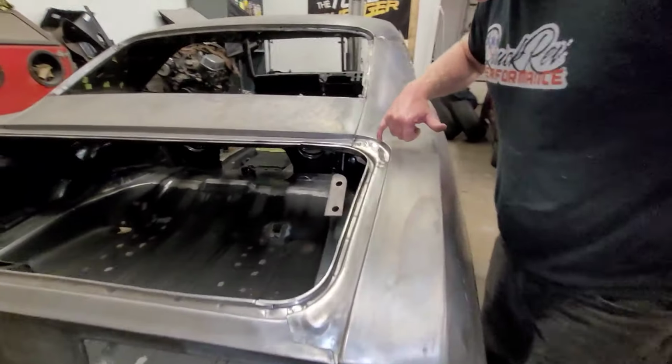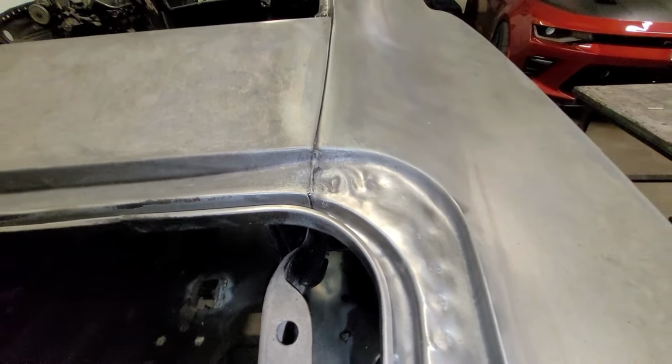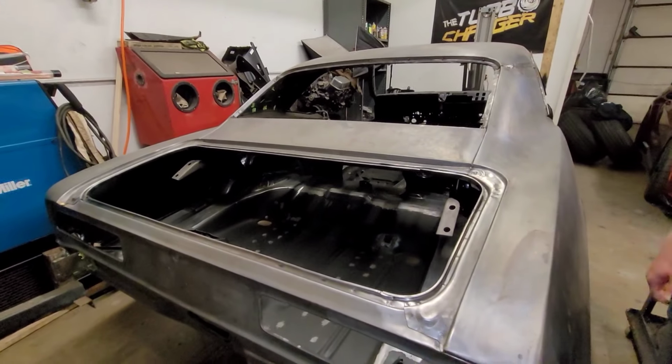Up in here is your date codes for your quarter. So that shows us an original quarter. And that one, that's the original quarter on that side as well.